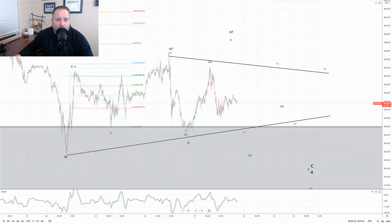Okay, guys, here we are on the 5-minute futures chart. And we are still zoomed in here because this is where all the action is going to take place and what we're looking for is going to happen. So we're zoomed in and concentrating on this area. I know that the chart has a lot on it. It kind of looks like I loaded Scrabble pieces into a shotgun and then shot it onto the chart. But there's kind of a multitude of options of where this market can go.